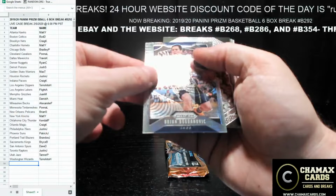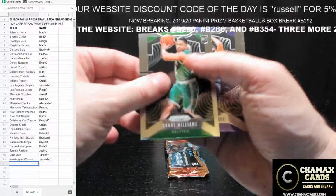Bogdanovic. Widescreen. Antetokounmpo. Grant Williams, rookie. Bobo. Here's another Bobo. Why not? Make it 4 or 5 Bobos.